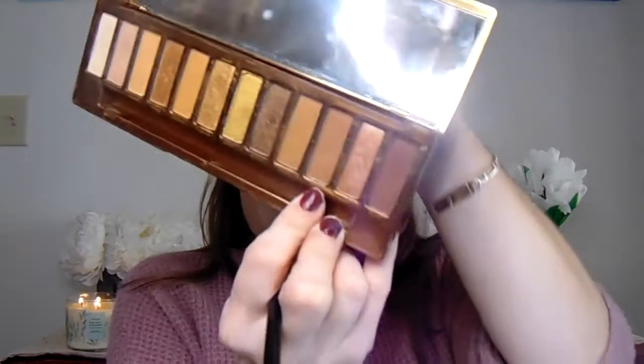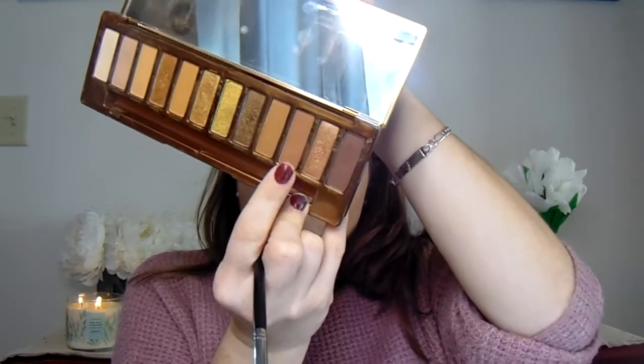I'm just gonna deepen the outer corner a little bit with the Hive shade that we used earlier, just to deepen it up a little bit more. This is a nice mirror on this palette too. They always have really nice mirrors though, Urban Decay. But now I'm gonna smoke out my lash line. And I think I want to go into, but I haven't used that yet, this one called Drip. So that's just a deeper kind of brown. So I'm going to smoke out my lash line.